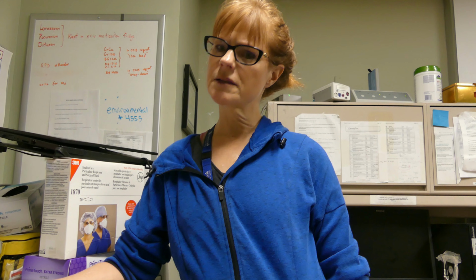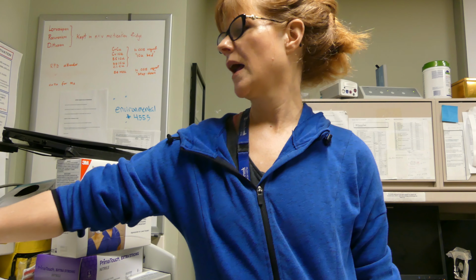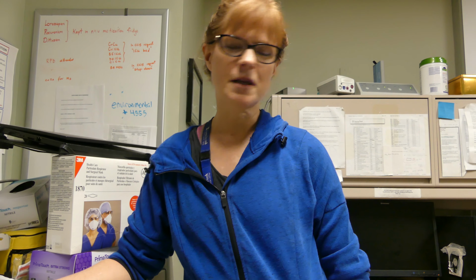Well, there's things that can make it inaccurate. If you're peripherally shut down, if you're cold, it measures through blood flow through your digits. So if there's something that's compromising that, it might not be accurate. If you're tremoring, it might not be accurate. But looking at its trend is usually fairly accurate, and we do certainly rely on it. So I don't know if I can give you a percentage of accuracy.